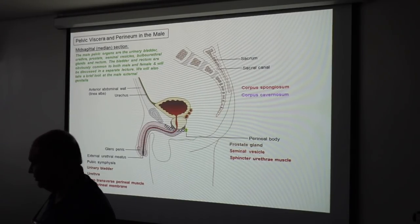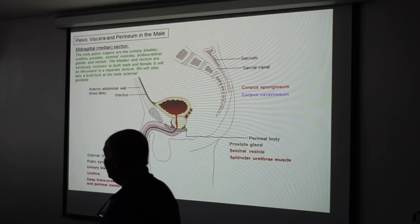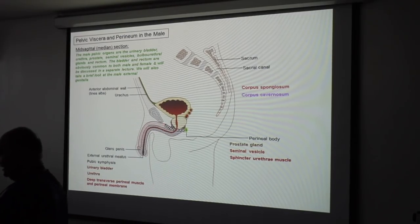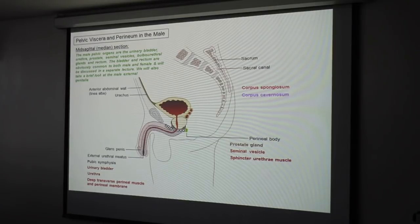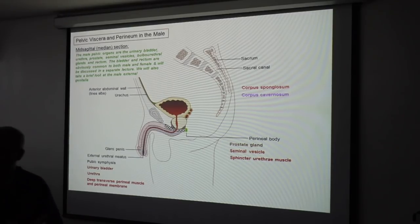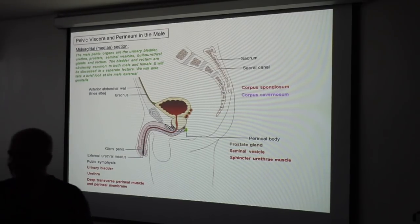Is that clear? So the corpora cavernosa is an erectile tissue. Normally the penis remains flaccid, but once this corpora is filled by blood, one achieves an erection. And this erection goes off once you finish the act. But if it stays and crosses more than 24 hours, that's the trouble area.